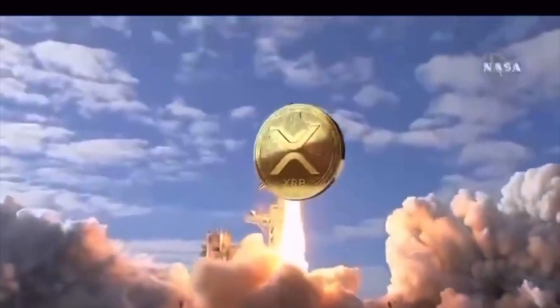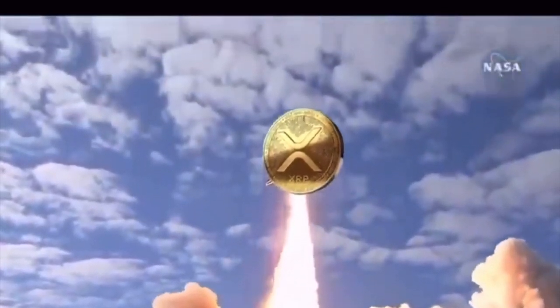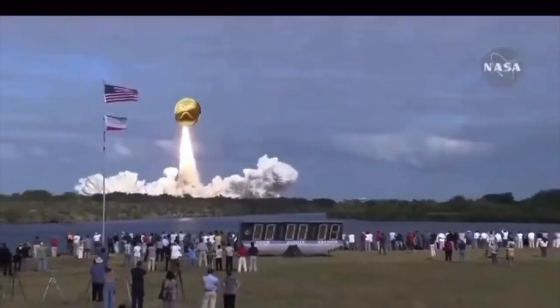Ignition sequence start. 6, 5, 4, 3, 2, 1, 0. Liftoff. We have a liftoff.